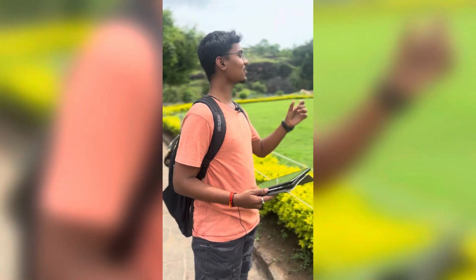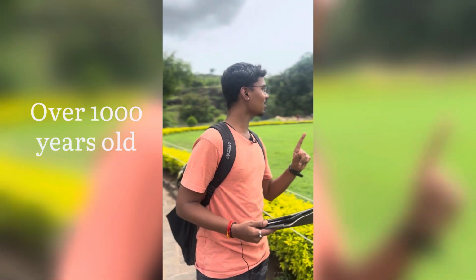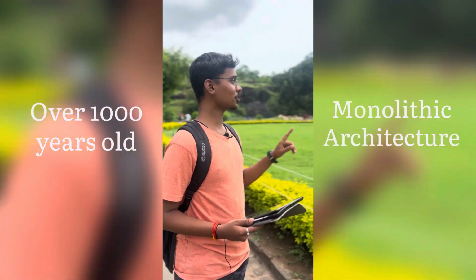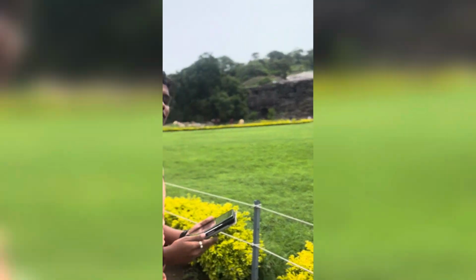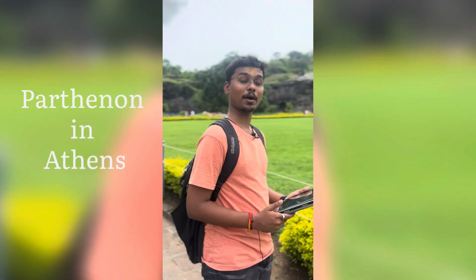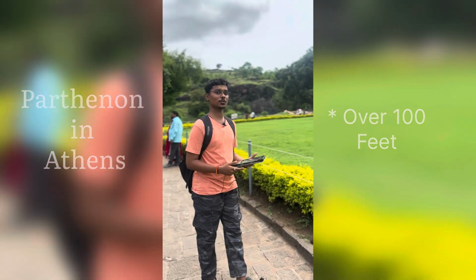As I mentioned in the previous video where we talked about the 4 W's and 1 H in the expedition, we are finally here at the Kailasa Mandir, which is over 1000 years old. It is one of the monolithic structures, built from top to bottom, hand cut, and it also has advanced drain systems and acoustics. The echoes are so perfect. And if you consider the height, which is 100 feet, to give a precise idea, the Parthenon in Athens is 45 feet, and this is double of it. So yeah, let's answer the next question.